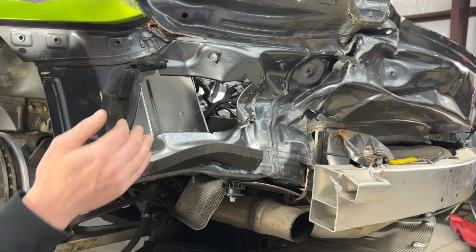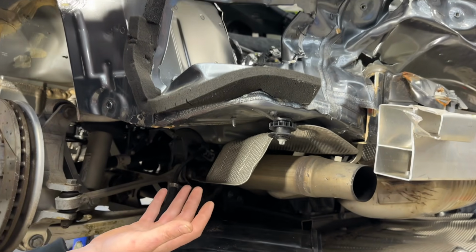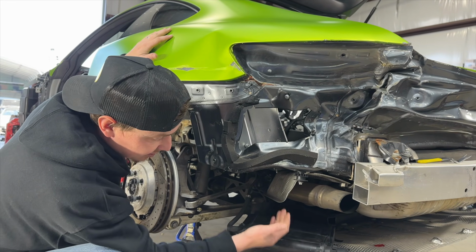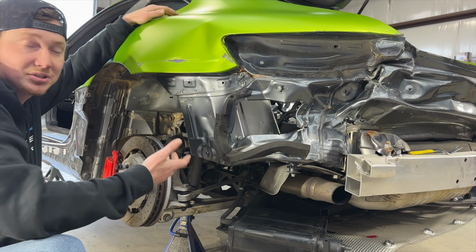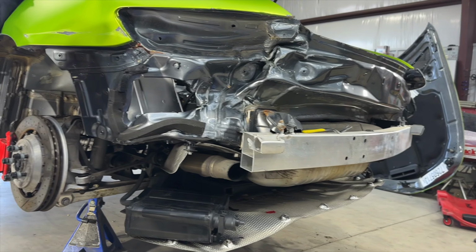But right now, it looks like the floor pan on this side is pretty crumpled. I mean, it needs to be replaced. So we're going to have to get up under here, maybe pull off the exhaust and all these heat shields, and see what's going on under there. I think we're going to pop off that exhaust and maybe go ahead and throw on a new one.